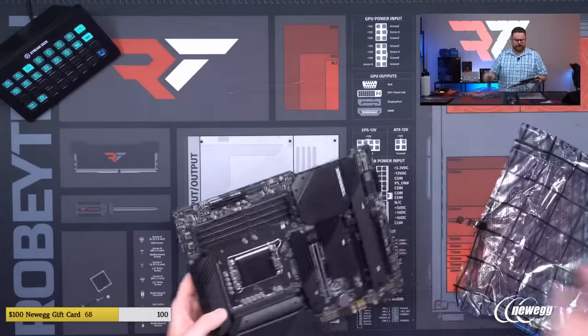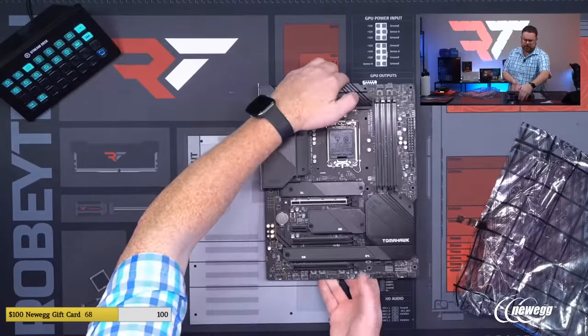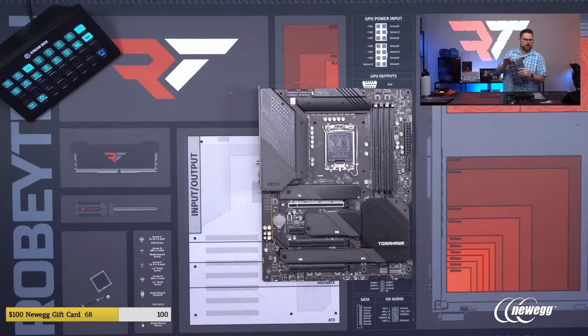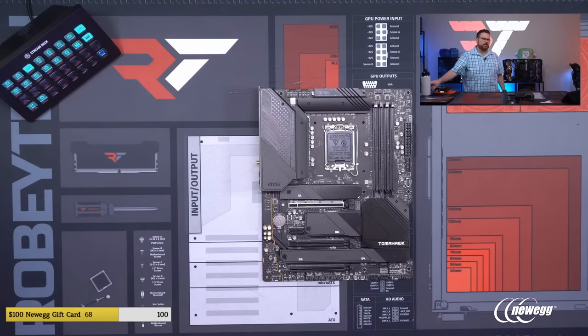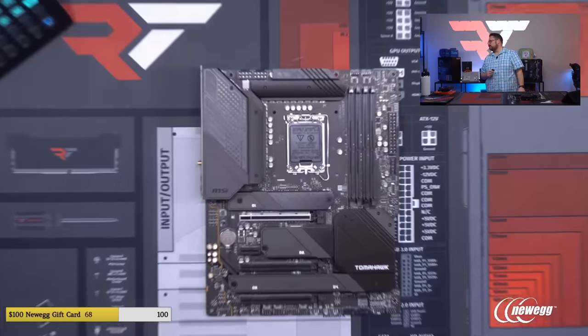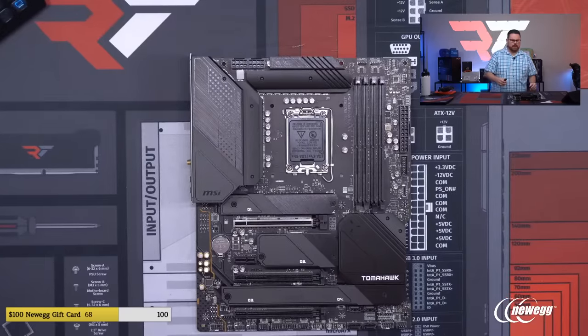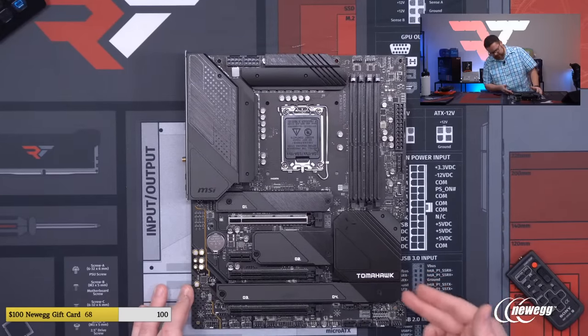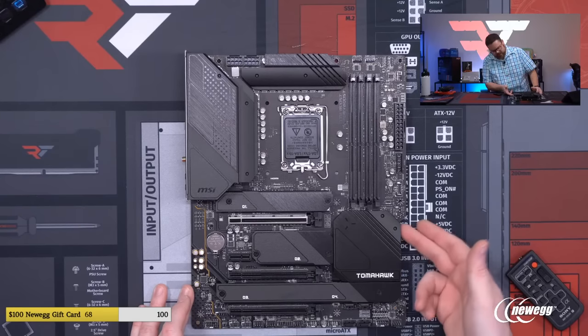It's 4 sticks of RAM, so we're going to be filling all the slots. Wow, that is a chunky board. Just how it feels when I opened it, I was like, holy moly, that is a chunky board. Okay, zoom in a little bit so you guys can see it. This is the Tomahawk from MSI. I like the way their boards are. Man, this thing is a little bit sticky. The PCB is actually sticky.